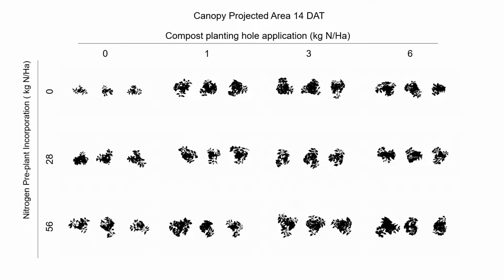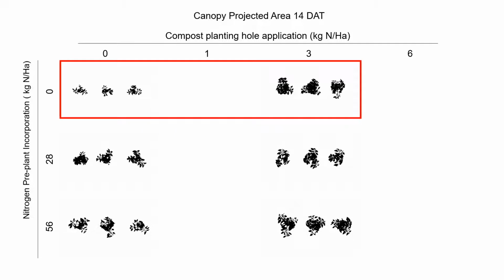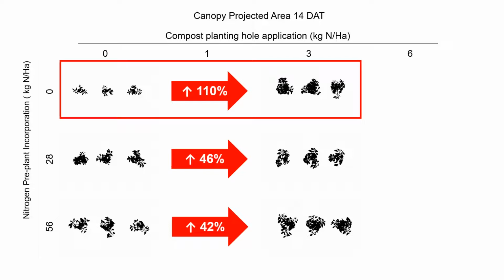The nitrogen pre-plant incorporation was consistent among the treatments, therefore it had no influence on the canopy projected area by itself. Although the interaction between compost and nitrogen incorporation showed us that by applying 0 kilograms of nitrogen per hectare incorporated, we can achieve a 110% increase of the canopy projected area from no compost versus adding 3 kilograms of nitrogen per hectare of compost. The treatments with 28 and 56 kilograms also showed this trend, although the increase was less.